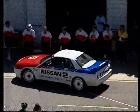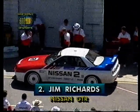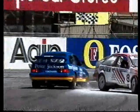Here's the first casualty of the day. Not really the first of the day, but the first in the pits. Jimmy Richards into the pits, but Seaton just sliding the car around. Johnson now in second place. Dick Johnson, the Queenslander, chasing. Win Percy with a fantastic drive.